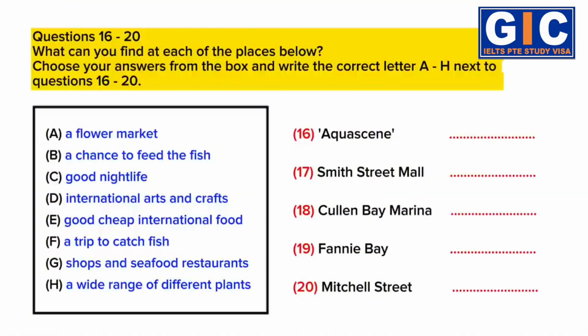Then, of course, Darwin has a great range of food, being such a cosmopolitan place. And if you don't have lots to spend, the best place to go is to Smith Street Mall, where they have stalls selling stuff to eat. There's all sorts of different things, including Southeast Asian dishes, which I really like.